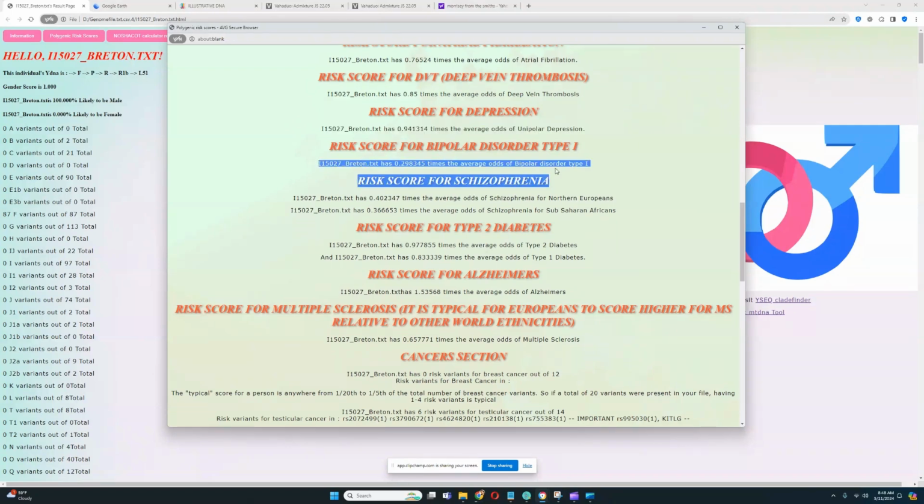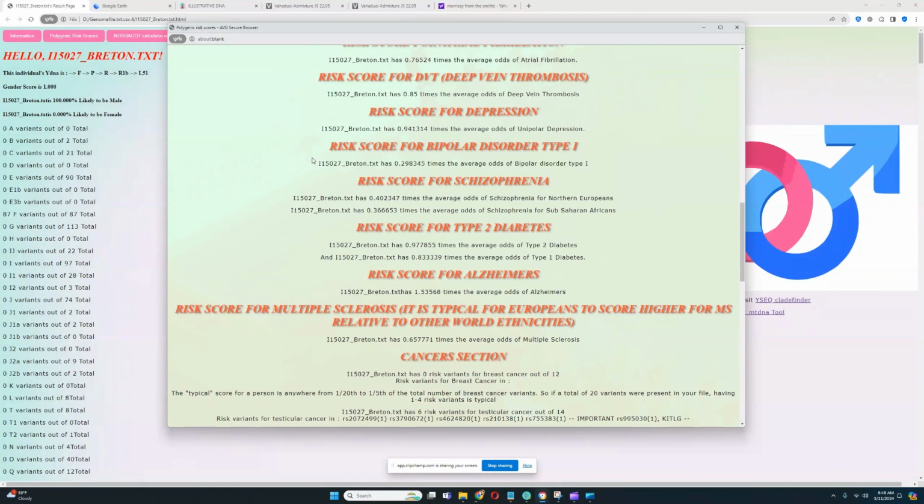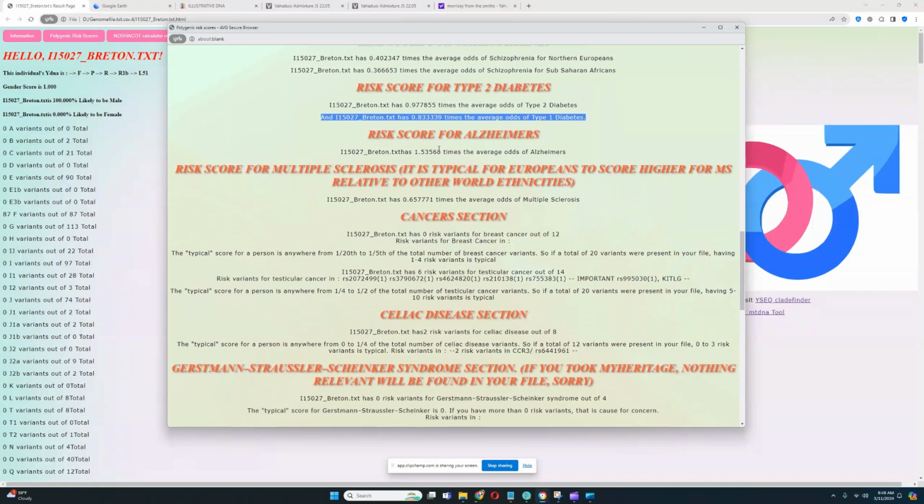He's got very low odds for bipolar type 1, so he definitely does not have bipolar type 1. Wow, really cool. Actually, this might be among the lowest scores for bipolar type 1 I've seen. He's got very low odds for schizophrenia. Really cool. He's got average odds for type 2 diabetes, and slightly below average odds for type 1 diabetes. He's got slightly above average odds for Alzheimer's.